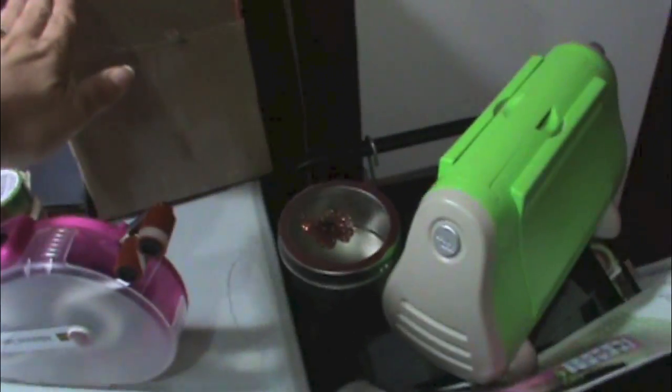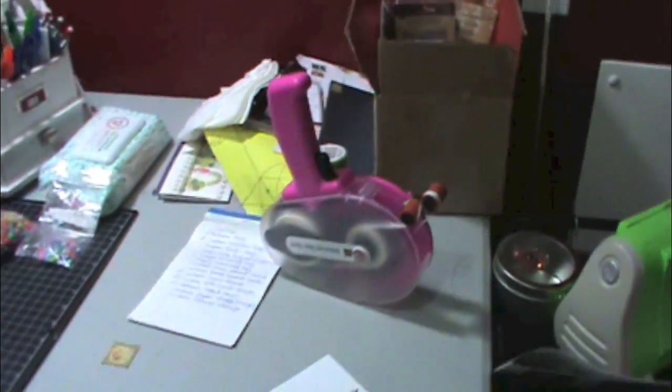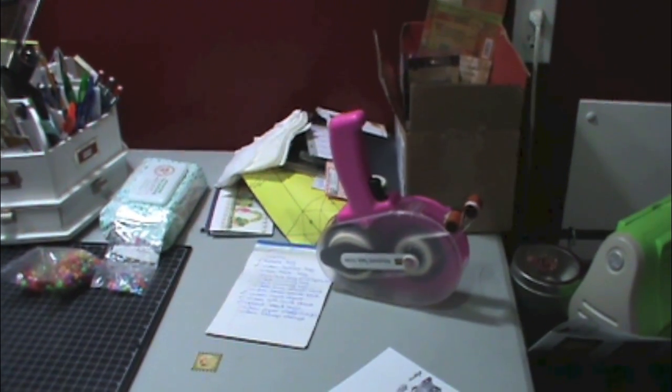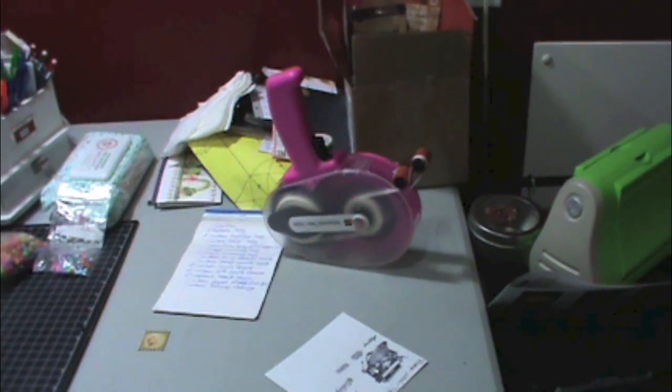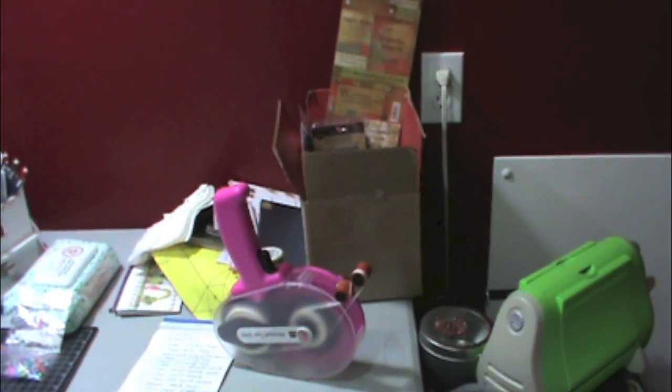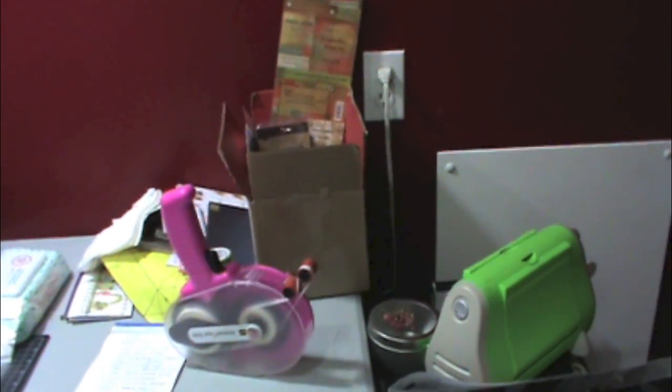And then this little box here, that's where I put stuff that I bought doubles of, or stuff I don't want that's brand new. Like I was at a crop and they gave us take-home bags, and they gave me these stickers. I've never used them. I don't think I will. So I put them in the box, and then I'm like, oh, I can do a giveaway.